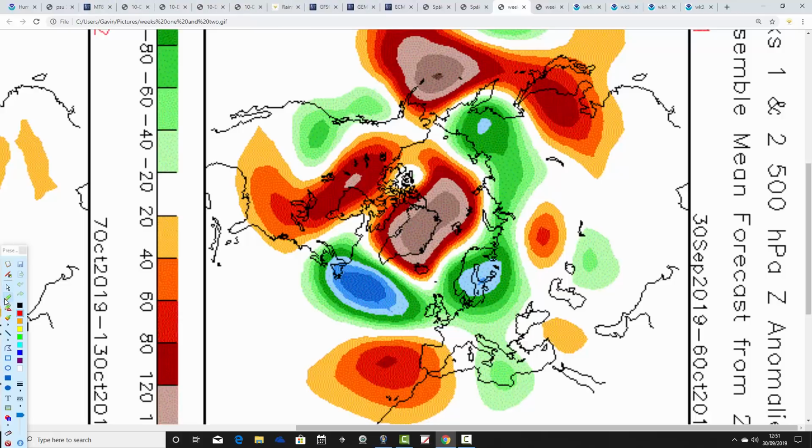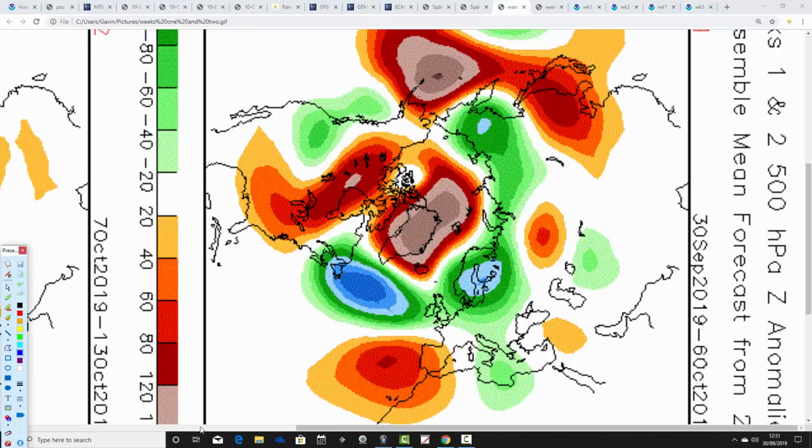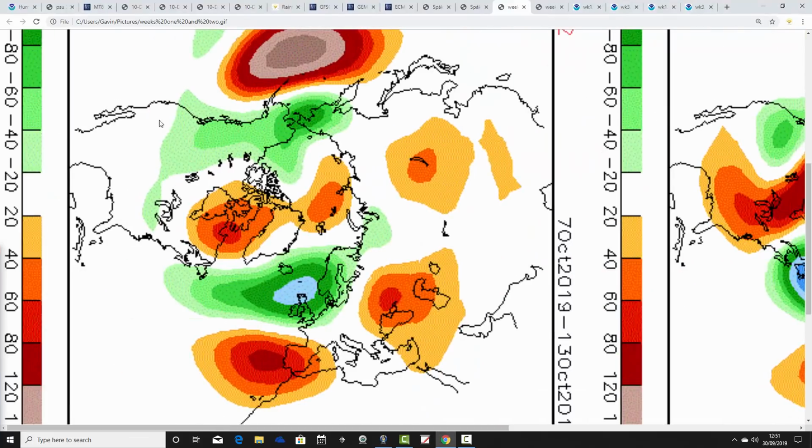Finally, this is how the CFS is looking for the next 4 weeks. So these are 500 millibar heights broken down into week periods. The first week period takes us from the 30th of September to 6th of October. The coming week is unsettled. Low pressure will be over the country, out to our west and also to our east. We've got a blocking area of high pressure over Greenland and a ridge to our south. The jet stream is going through like that. It's going to be unsettled in the week ahead. We may get an impact from the remains of Hurricane Lorenzo.